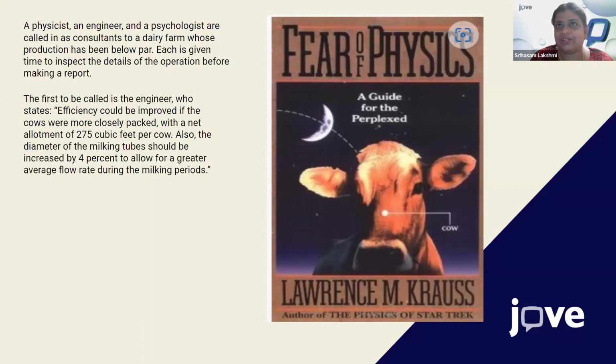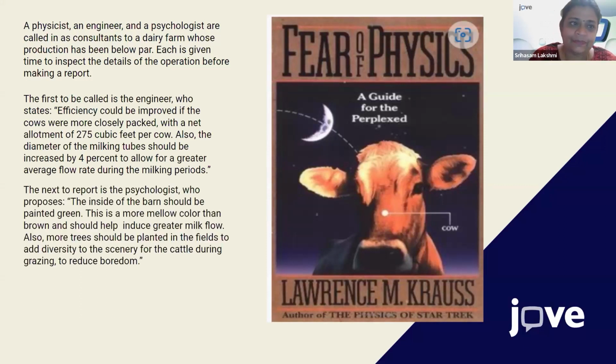He said that the efficiency can be improved if you pack the cows closely, thereby reducing the size, and also increase the size of the milking tube, thereby increasing the speed of milking, and all technical details. Then came the psychologist. He said that paint the walls green so that the cows are in a better mental condition and they don't go into depression. Plant more greenery so that they have the variety.